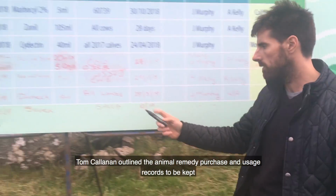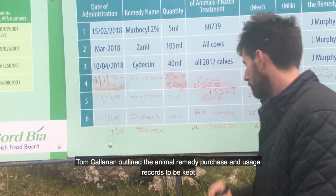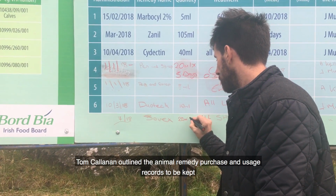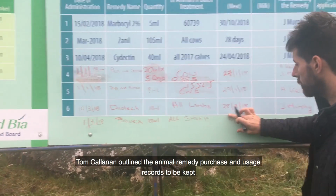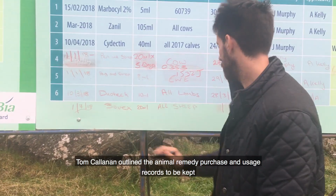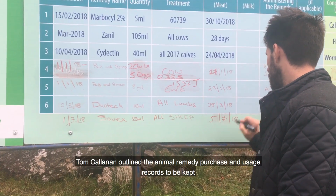So basically what you want here is, was it all sheep? That's all sheep on farm. Simple as that. Exactly. Okay. What was it? Was it 20 mil? And was given on the first, right? Now we have a withdrawal date, right? So, 5th, the 7th, 18.